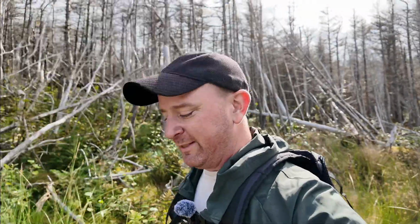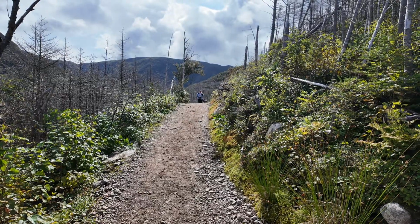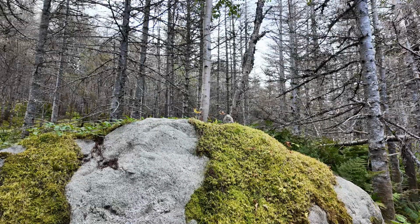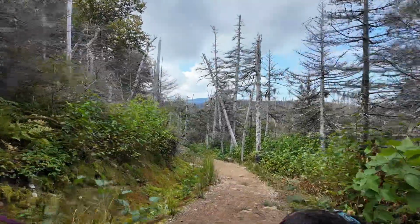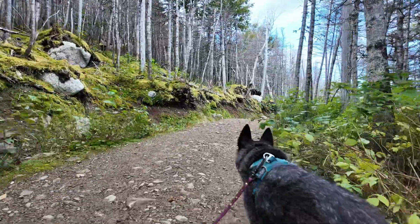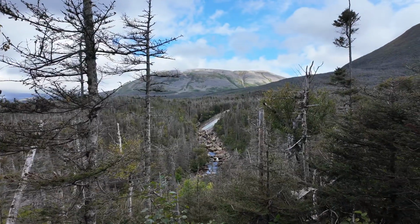A lot of variety of people doing these trails today. We found a group of bird watchers that found a mourning warbler, which is pretty cool. I was hoping they were looking at a moose, but oh well, still, wildlife's wildlife. Fog's starting to clear off the mountains.